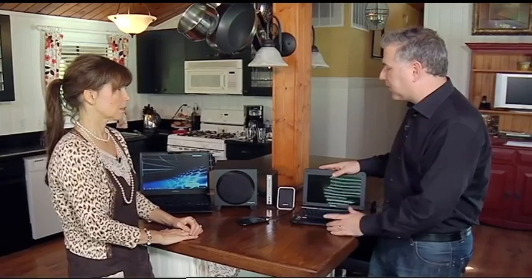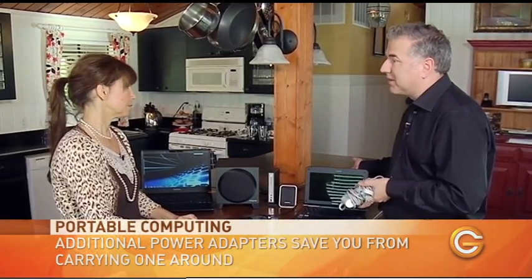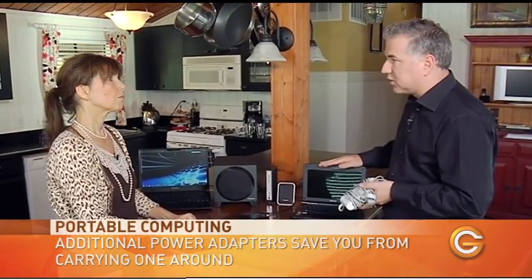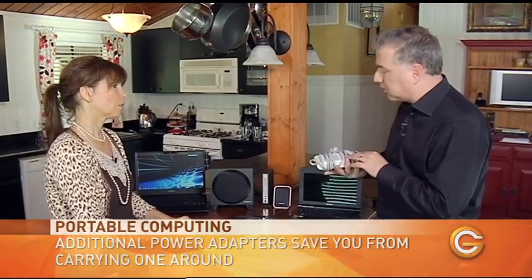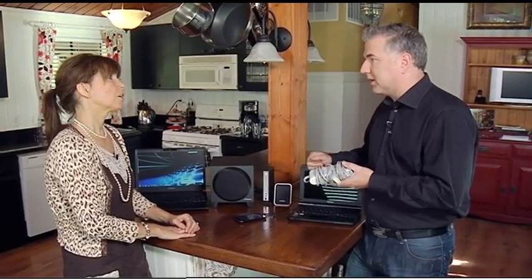Exactly. So another thing I would also recommend is to get an extra power adapter. Okay. So a power adapter is what plugs the notebook into the wall to give it power. Okay. So, you know, you don't want to be lugging this thing around all the time. Absolutely. Okay. So I would recommend getting one from the factory. These are Toshiba models here, so you can get one from Toshiba, or get a universal one. All right. And a universal one works with all the different laptops on the market. So you'd leave one power adapter at home and one power adapter at the store that's already plugged in. Okay. So again, you don't have all this extra stuff that you're carrying around.